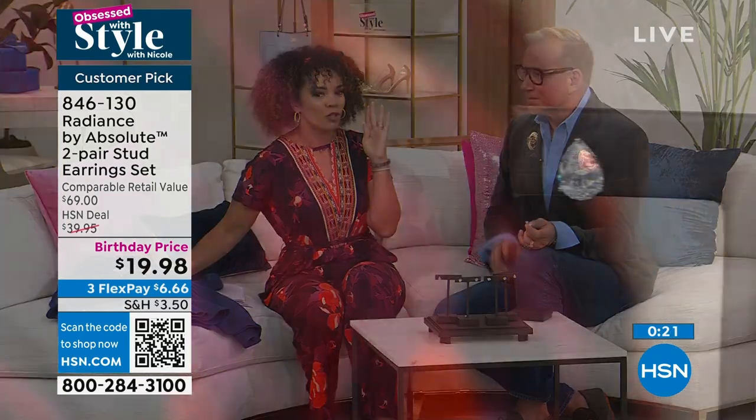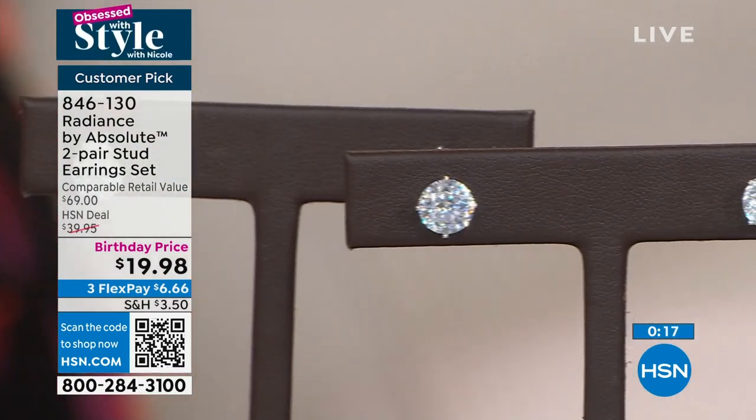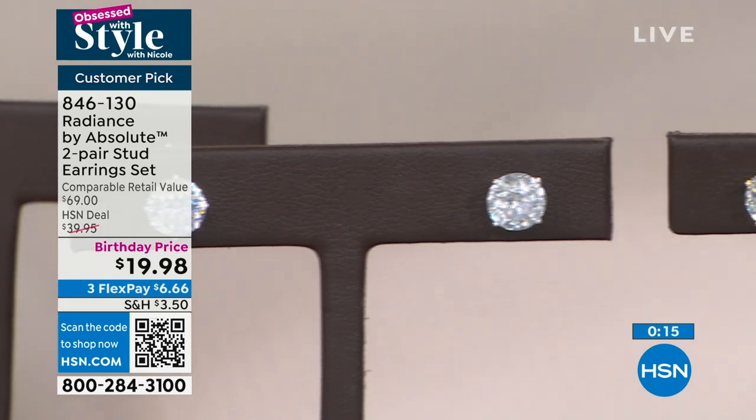In each ear. 2 carats of flawless decolored diamond. I will never own 2 carats of diamonds. Honey, me either. None of us are going to have that. Absolutely not. That's the price of a house, not happening.